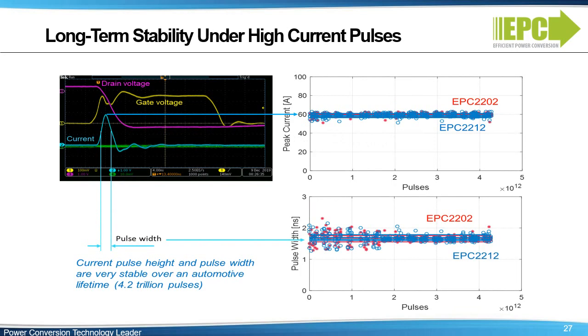Where this is important is in an application such as LiDAR, that's light detection and ranging. So Rob and his team took our LiDAR test board and developed a LiDAR test where we could very frequently pulse devices at very high current and very narrow pulses. In this case, the current is about 50 amperes and the pulses are about a couple of nanoseconds wide. And we pulsed it at a very high repetition rate.